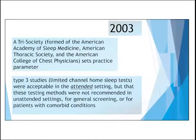In 2003, the American Academy of Sleep Medicine, American Thoracic Society, and American College of Chest Physicians actually set a practice parameter that said type 3 studies, which is probably the most common home study that we see today, was acceptable. However, it had to still be attended, meaning that it still had to have a tech there. And again, it was not to be used for general screening or for patients with comorbid conditions.